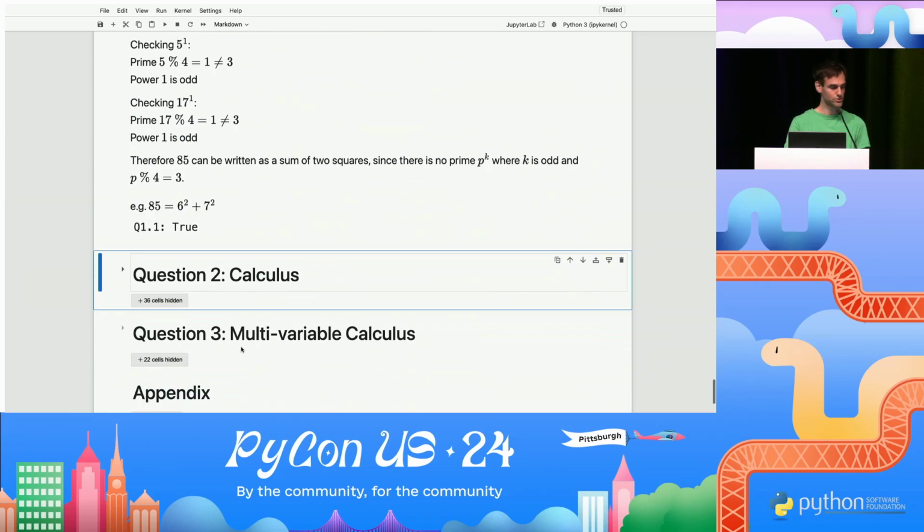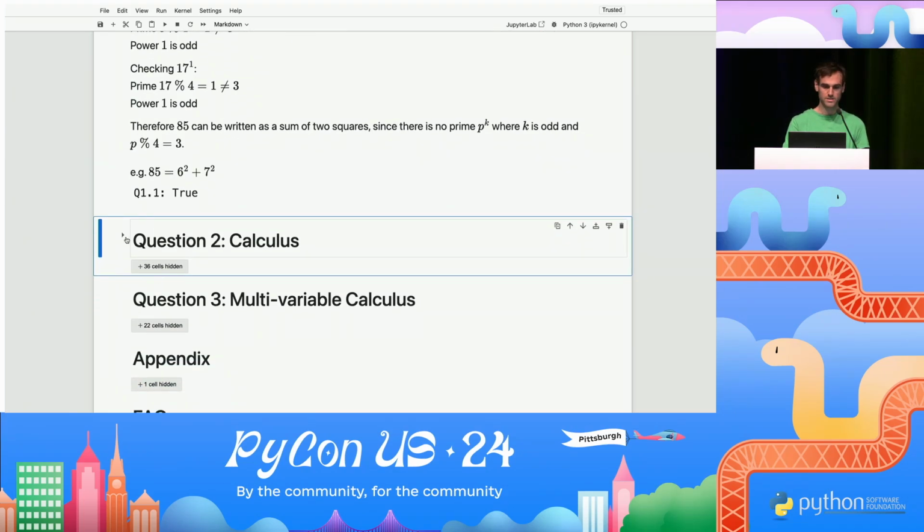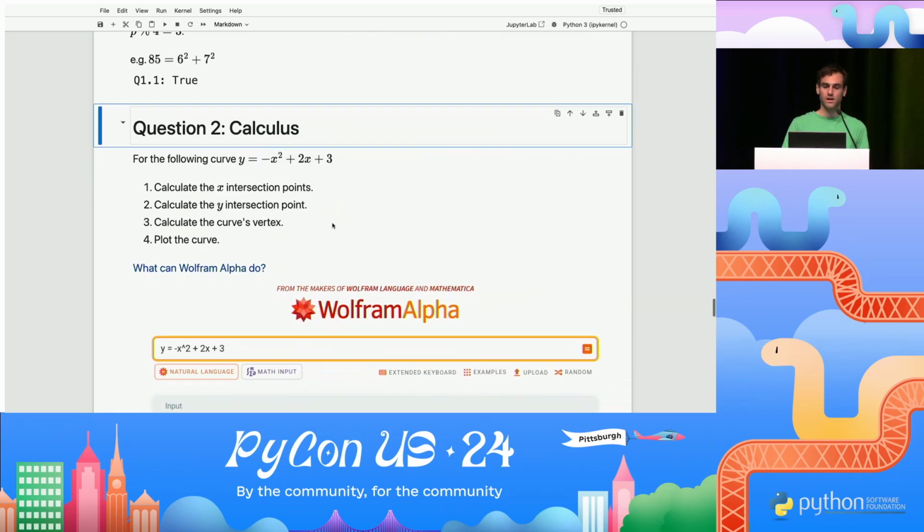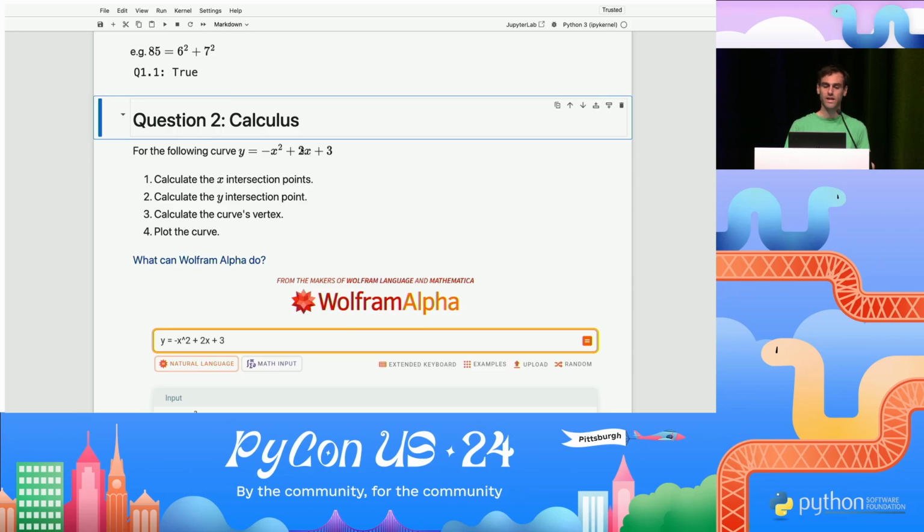Let's move on to the second question, which is a calculus question. And you may remember this from university or high school or etc. We have a curve, and we want to calculate the x and y intersection points. We also want to calculate the curve's vertex, and we want to plot the curve.